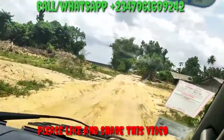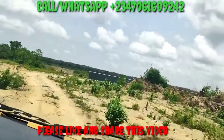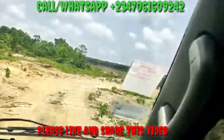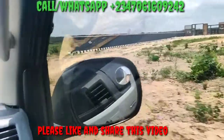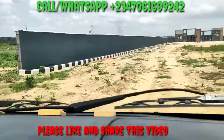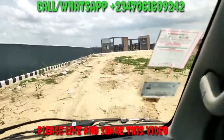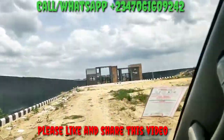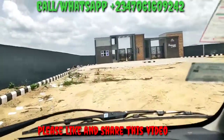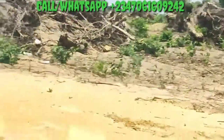Okay, so we are right now approaching the Lagoonfront Estate. We are taking our left, making a turn on our left to the Lagoonfront Estate. So, ladies and gentlemen, here we are at the Lagoonfront Estate, the much talked about estate that has a lagoon front, that has a water view. So this is it. Welcome to the Lagoonfront Estate right here at Ekpe.